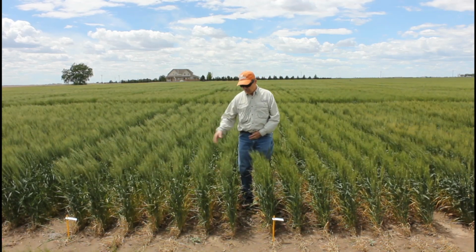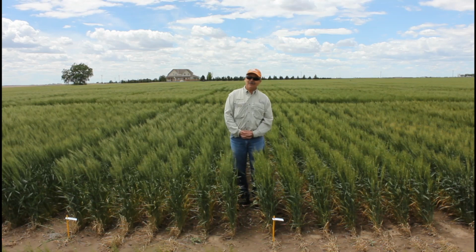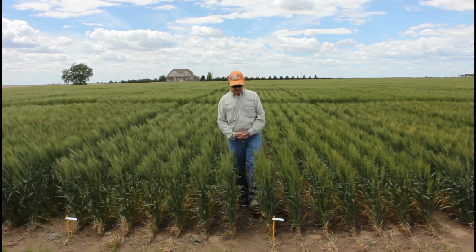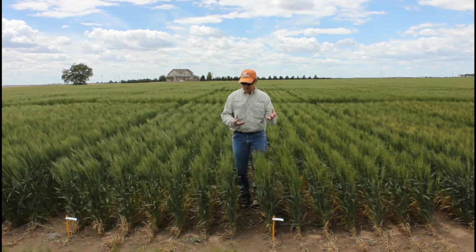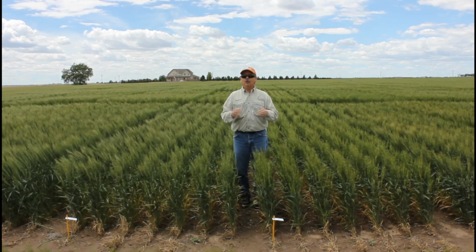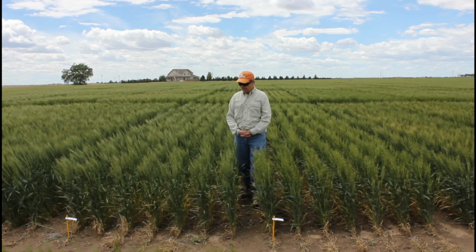So this Snowmass 2.0 was released just 2 years ago in fall 2018, so there should be some certified seed available for more widespread planting this fall. The price premiums from Ardent Mills, as I understand it, change from year to year, and it will be sometime in August perhaps when those are finalized and announced, so the producers know what they would be getting into in terms of a price premium.